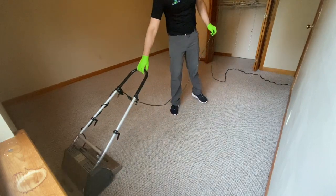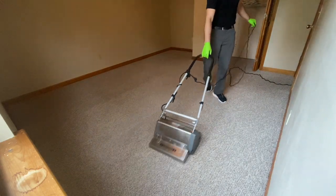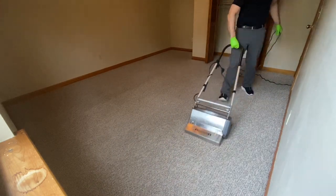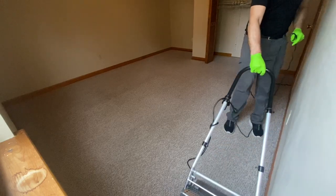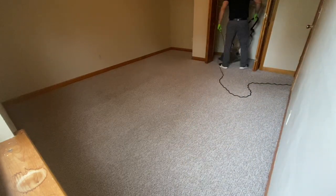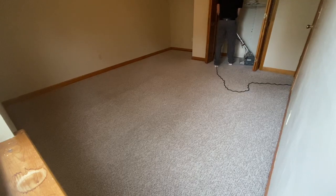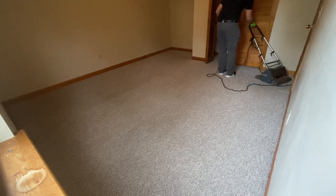This is our 15-inch CRB. And we actually have another one that's only 10 inches that works really, really well to agitate the carpet fiber on the stairs. But this machine is a little bit too bulky and heavy and awkward to do the stairs. So in lieu of that, we have several other pieces of equipment that we like to use for agitation of the carpet on the stairs.